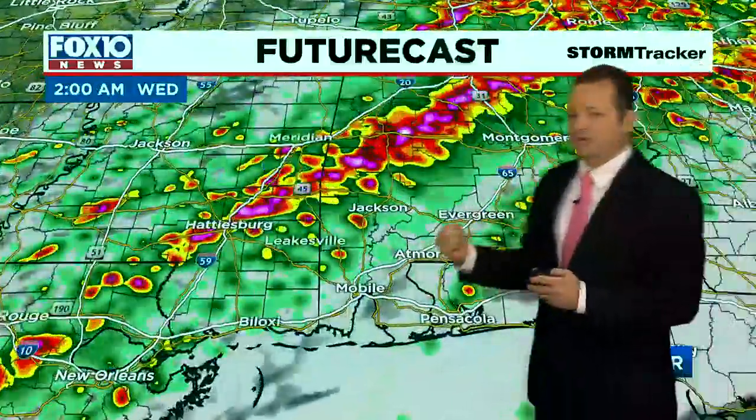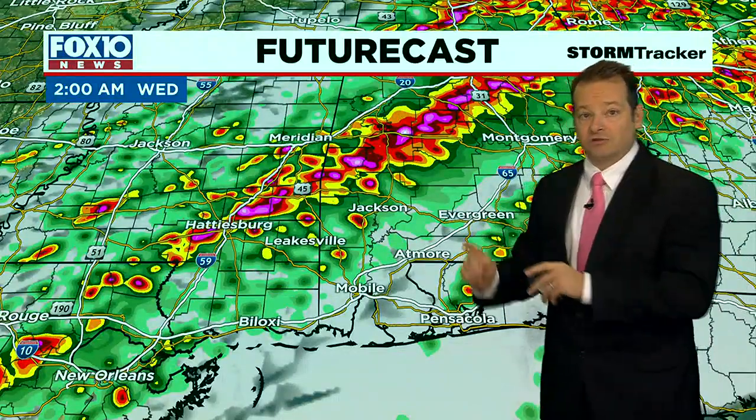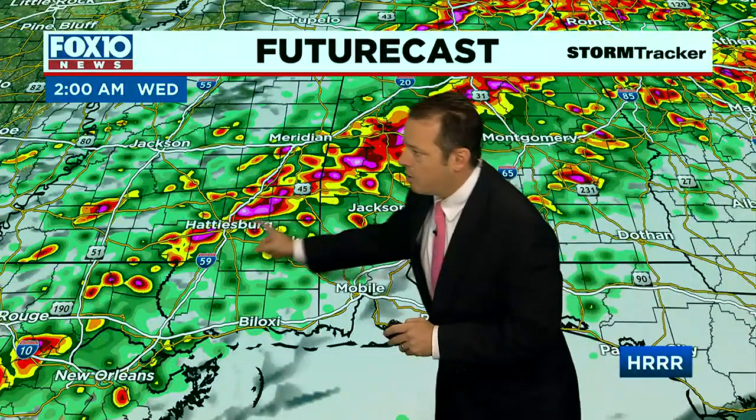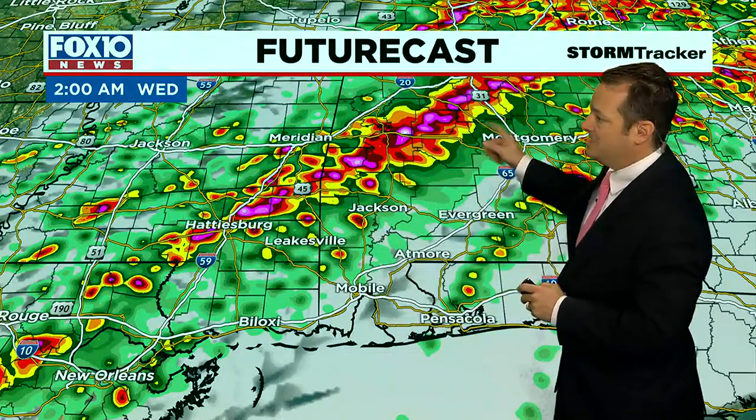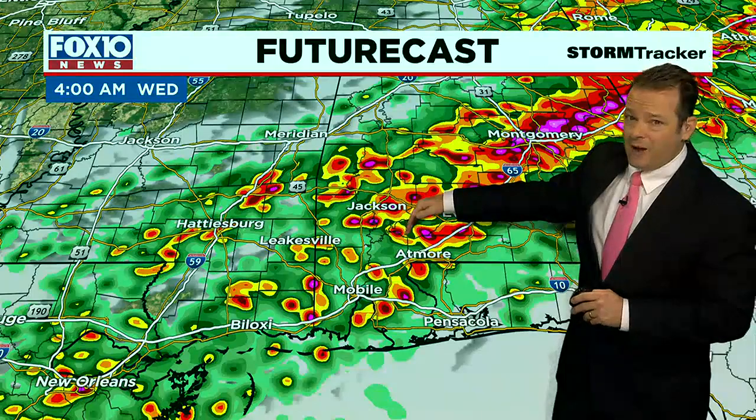Now, when do we get into some of the bigger storms? It looks like for us it's going to be mainly during the overnight hours. This is 2 a.m. A squall line is setting up there around Hattiesburg. It's going to be sliding into our area around 3 or 4 in the morning, so this is going to be wee hours of the morning.